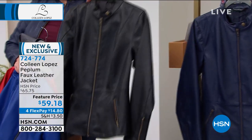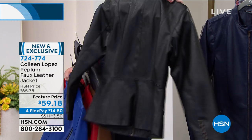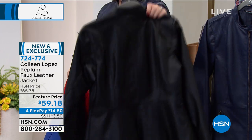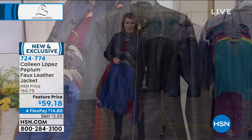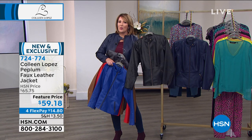And this is the hottest black jacket. Are you kidding me? Look at it in black. It is gorgeous. Love the little peplum. It's just enough. It's not too peplumy. I like the princess seams on this. The quality of the leather is what it's all about.